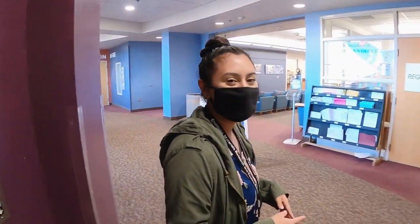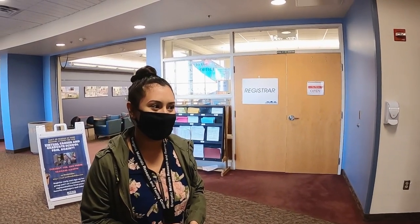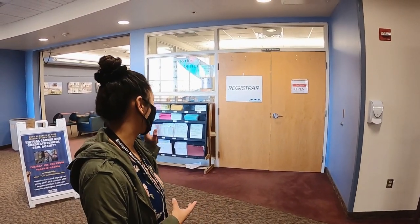Walk out of the elevator, you're going to encounter the registrar's office. This is where you can do a lot of the paperwork, such as what classes you're going to be registered in. You can withdraw from your classes. You can get advisor changes. A lot of that stuff is going to be done right here.